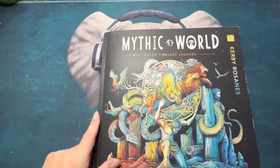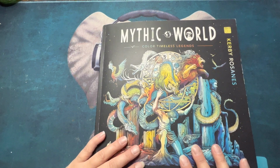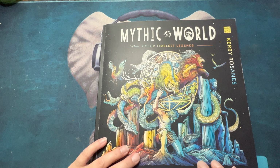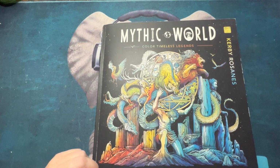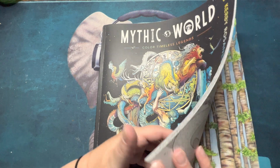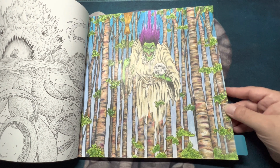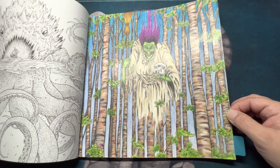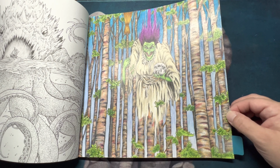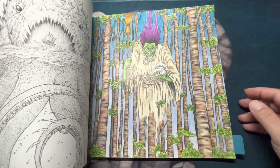Then next, this one, Mythic World, I have not colored in until now, and I chose to pick this page for Colornopoly prompt, my rule 2, which the prompt was spooky. I did this one here with Prismacolor pencils, I think all Prismacolors. I was really pleased with how it turned out.